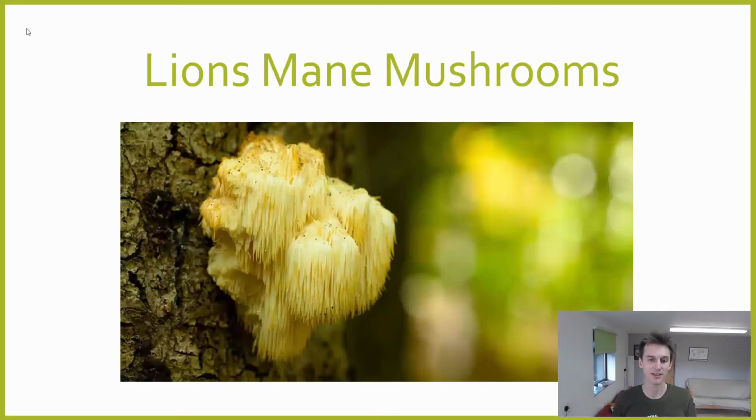It tastes seafoody in flavour. But it also has a great effect on our nervous system. So it's thought that for people who are suffering with Alzheimer's, for example, having regular supplements of lion's mane can help to repair the nerve tissue in the brain, as well as conveying other health benefits.